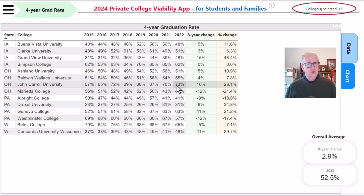It's one of the tools, one of the resources the College Viability App lets you use to make the determination if this is a sound college for you to consider, or if you're considering it, to make that your final choice. And remember the FAFSA analogy that I talked about. FAFSA gets your finances. The College Viability App gives you the finances, the graduation rates, and the enrollment trends at colleges, in this case, private colleges throughout the United States. There's also a public college version of the app as well.